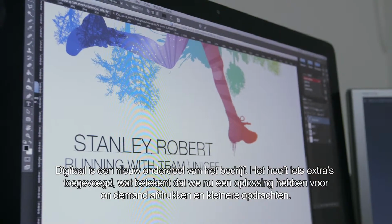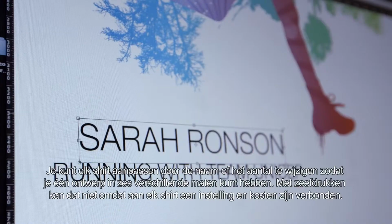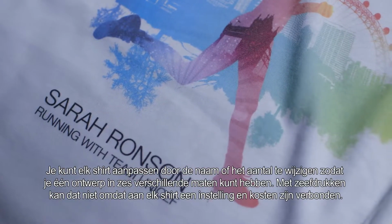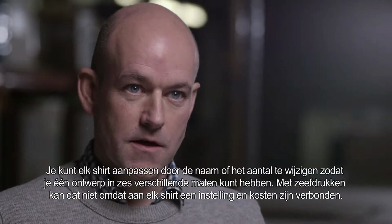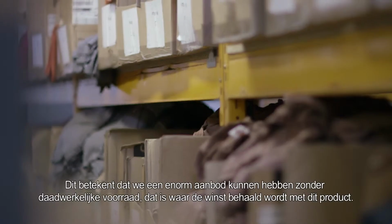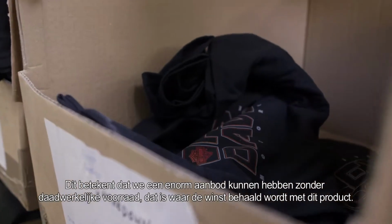It's added another string to our bow, which means that we now have this print-on-demand, quick turnaround, short-run solution, which we didn't have before. With customization, with naming, with numbering, every shirt can be different. So you could have one design in six different sizes, whereas with screen print you can't, because each one would be a setup and a cost involved.